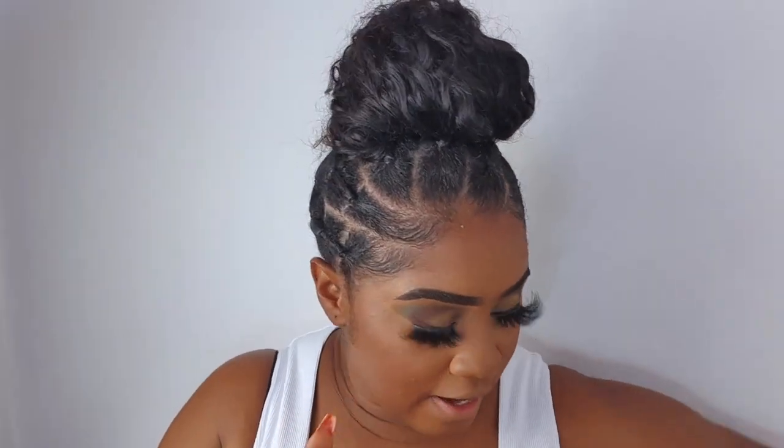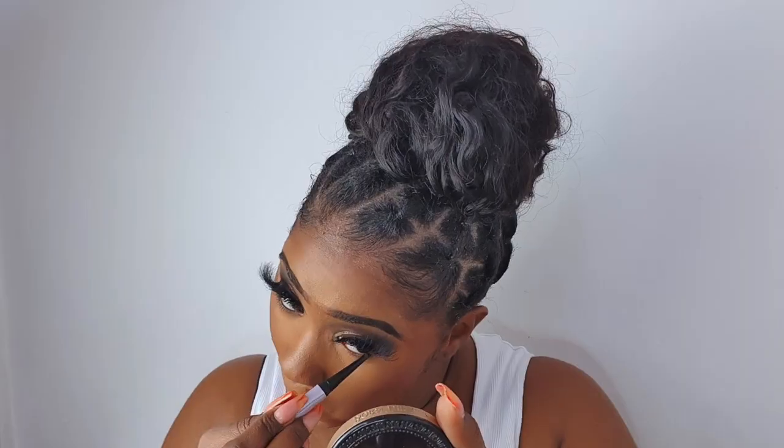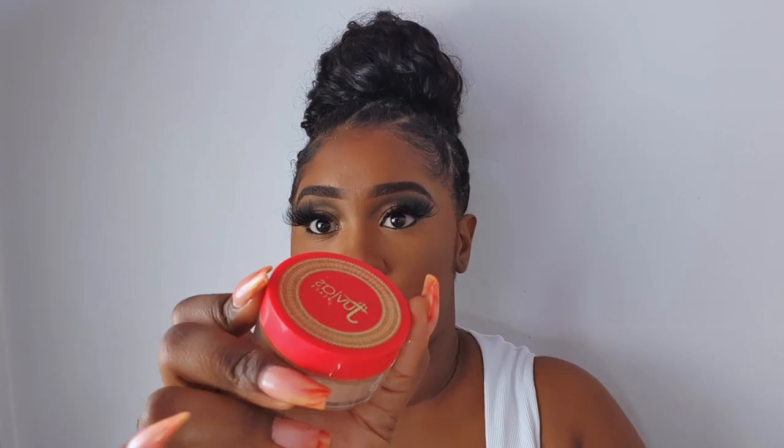I don't want to go heavy with my under eyes, so I'm just gonna take my black liner from Fenty Beauty, and this is the fly liner in Because I'm Black. I'm not gonna go with any eyeshadow under my eyes today. Juvia's Place highlighter in Royalty 2, and that's how this one looks.